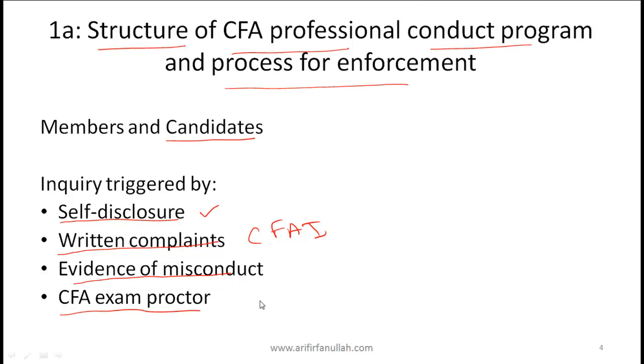Now, as an example, when you are taking the exam and it is announced that you must stop writing, even if you spend 30 extra seconds to fill in your answers, the proctor is not going to argue with you. He will just let you know that he will be sending a letter to the CFA Institute. So that will trigger an inquiry. So these are the 4 fundamental ways in which an inquiry is initiated.